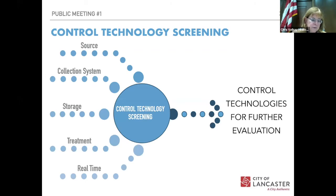Real-time controls, which involves activation of inline storage, that is storage in the portion of the pipe not used for conveyance, using devices such as weirs or pumps or gates. Implementation of real-time control devices can result in the temporary storage of combined sewage for later conveyance to the treatment plant.